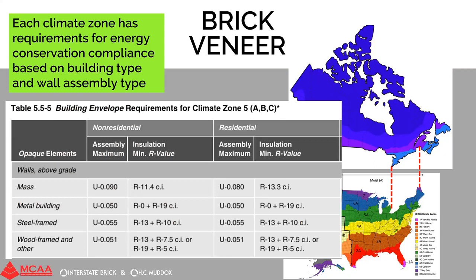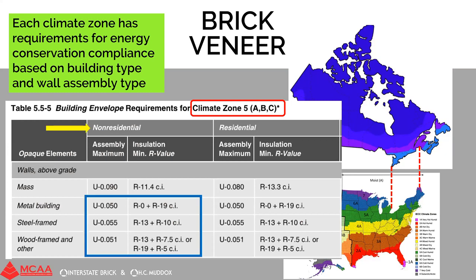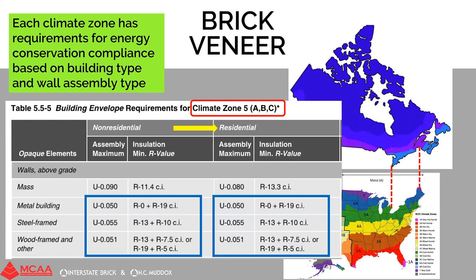But in the code that we're using, this is from ASHRAE, which is also similar to the International Energy Conservation Code. In climate zone 5, which we're talking about, all the prescriptive requirements are here. So for non-residential buildings, which means basically commercial, you've got different amounts of insulation or U factors that are required for metal buildings, steel frame buildings, wood frame buildings, and other, which happens to be exactly the same values for residential. The difference comes in when you're talking about mass walls.